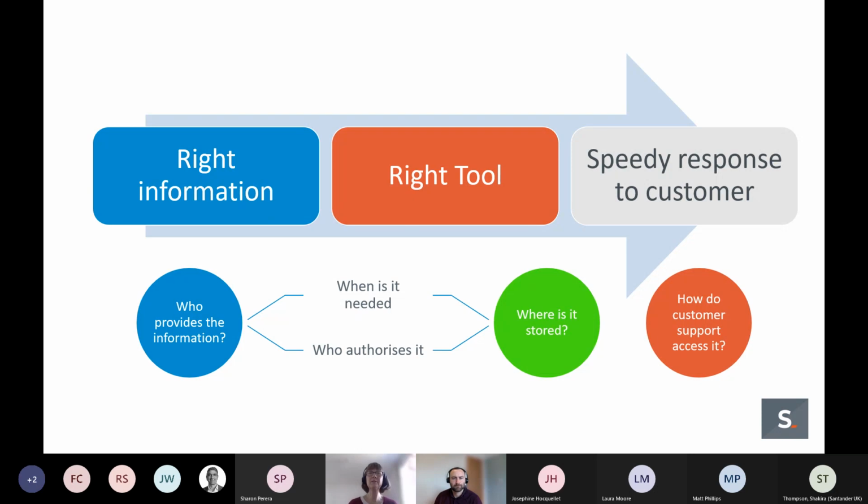So how does something like your model of good customer service work in your organization?